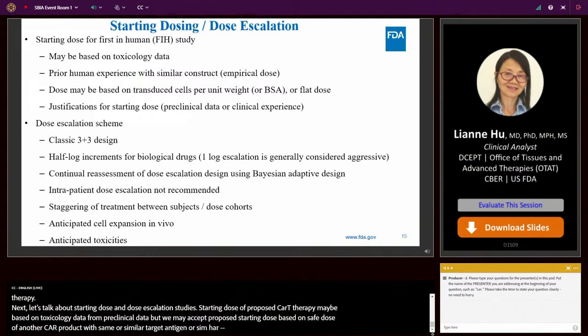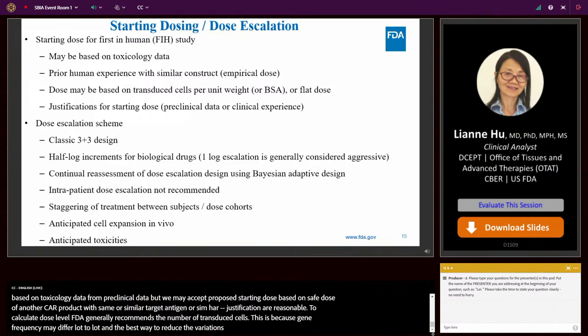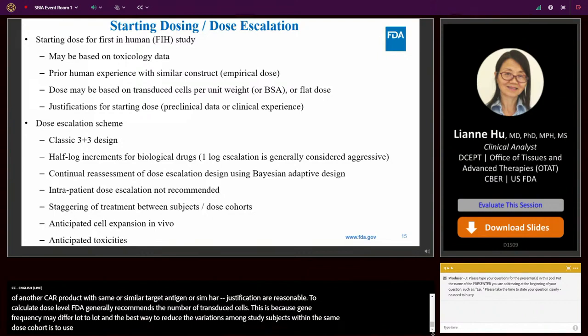To calculate dose level, FDA generally recommends the number of transduced cells. This is because gene transduction frequency may differ from lot to lot, and the best way to reduce those variations among study subjects within the same dose cohort is to use the number of transduced cells. The dose can be based on per body weight, per body surface area, or flat dose.